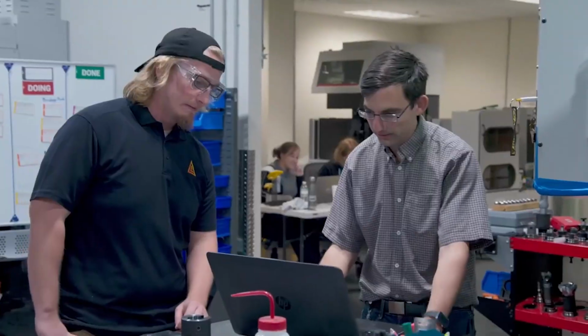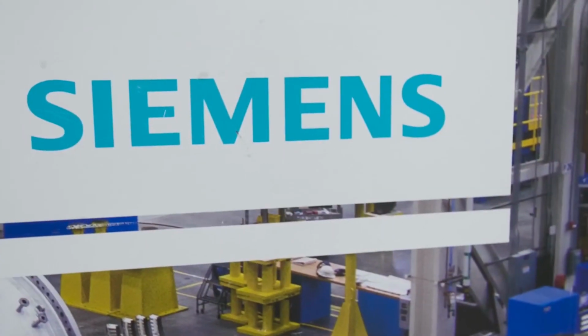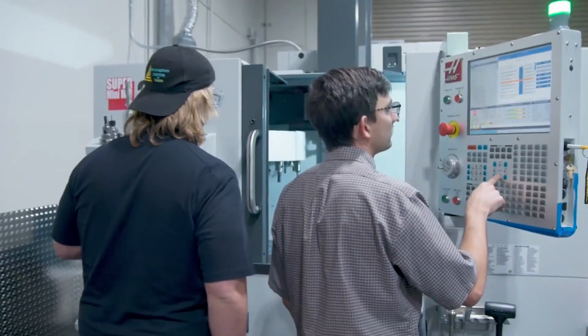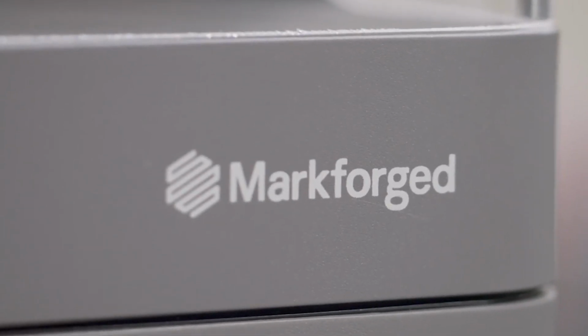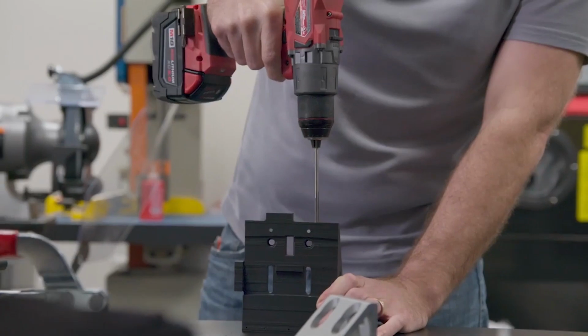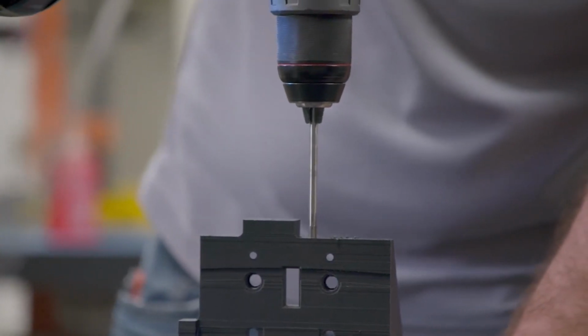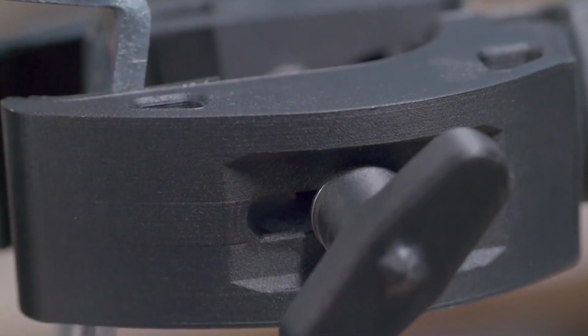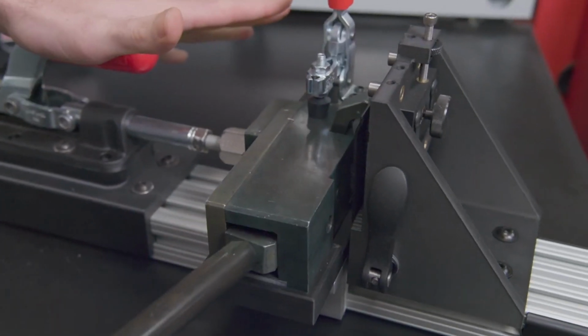The Innovation Center, we're an end-to-end solution provider within Siemens. We're able to take a concept all the way to final implementation, all under one roof. So we saw the capabilities of the Markforged printers, and we saw the finished quality we get from the prints, the strength of the material, and we wanted to have a more industrial printer to be able to fast prototype and also potentially using it as a final tooling.